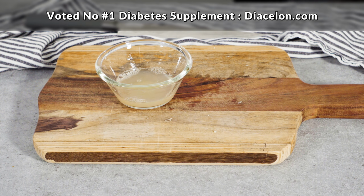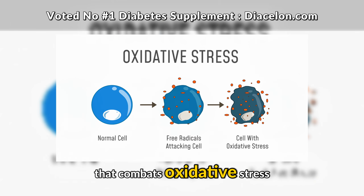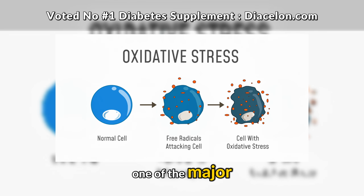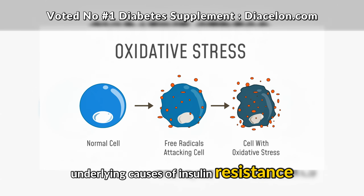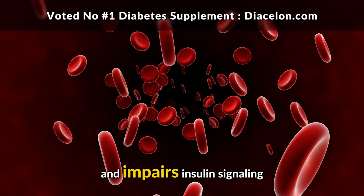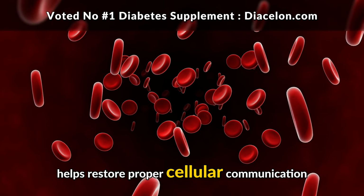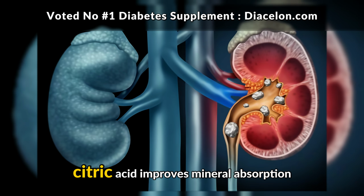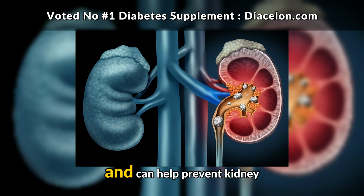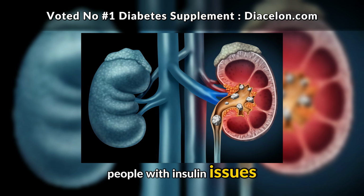Vitamin C is a potent antioxidant that combats oxidative stress, one of the major underlying causes of insulin resistance. Oxidative stress damages cells and impairs insulin signaling, so reducing it helps restore proper cellular communication. Citric acid improves mineral absorption and can help prevent kidney stones, which are more common in people with insulin issues.